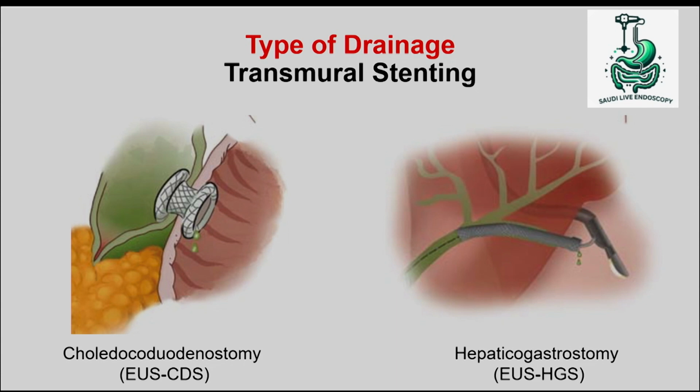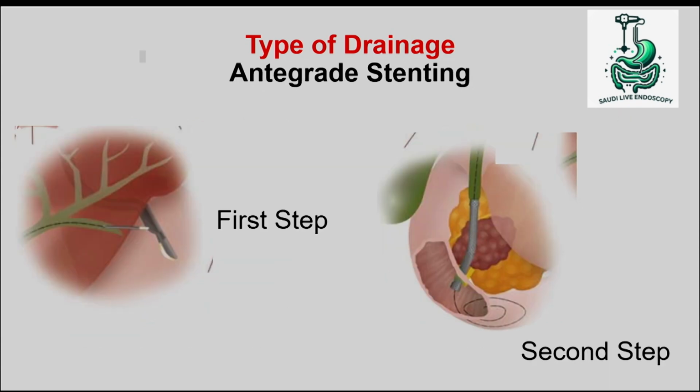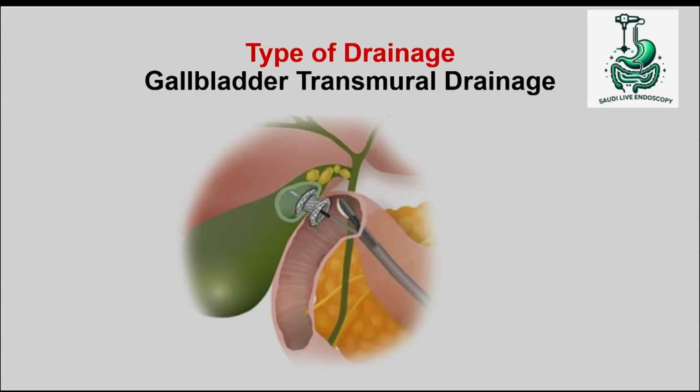Type of drainage: I will not talk about rendezvous, which is now used only in benign cases. So usually for malignant disease, the most common approach is transmural stenting, with a choledochoduodenostomy between the duodenal bulb and the CBD, or hepaticogastrostomy between the gastric fundus and the left intrahepatics. Then we have antegrade stenting, which is basically an approach from the gastric fundus into the left intrahepatics with a guide wire pushed through the papilla. At that point, a stent can also be placed through the papilla. And then we have the gallbladder.